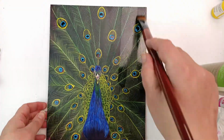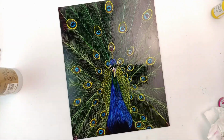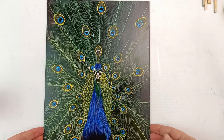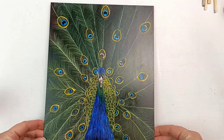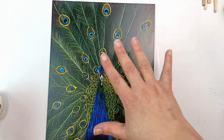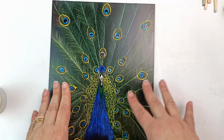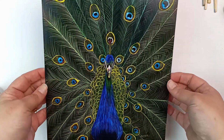Once I was done and everything had dried, I covered the whole picture with some clear gloss varnish to seal it. And here's the finished piece. I really like how it turned out. I'm really happy with it. And the acrylic gloss works well to cover everything and take away the marks that the inks leave, which we saw on the swatches. So yeah, it's come out quite well.